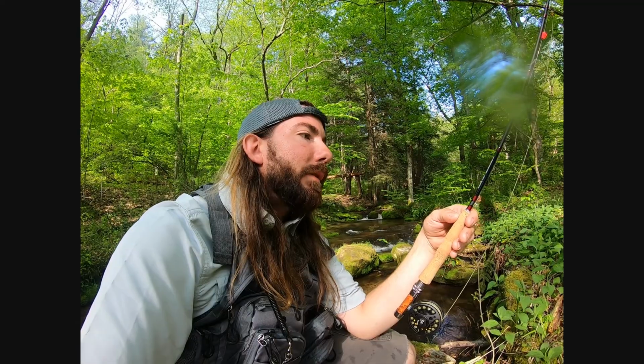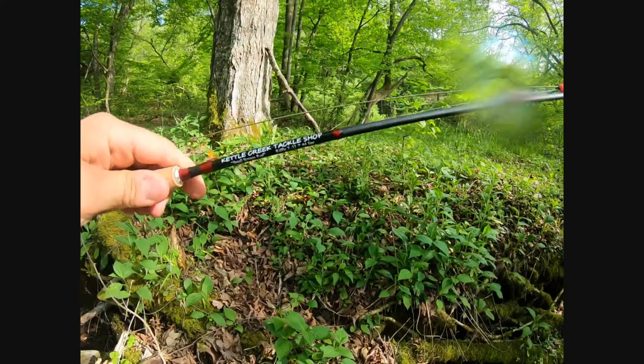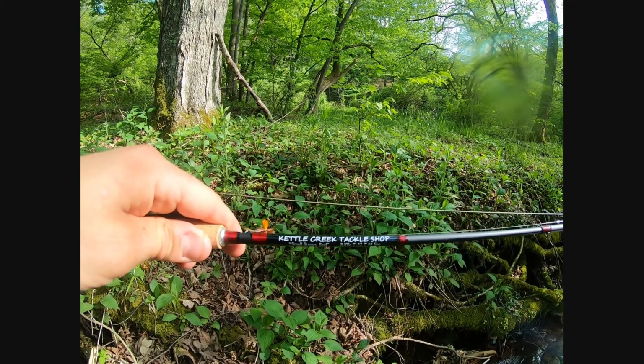A couple days ago I fished that other creek and that was the first fish I caught on my fly rod, and it was actually from Walmart. So I promised myself that I wouldn't spend any money on a better fly rod until I proved that I could catch a fish. So I went down to Kettle Creek Tackle in Hammersley Fork, PA, and I got myself one of his custom Kettle Creek Tackle Shop rods.